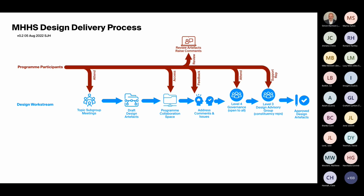What has happened is the red line there shows how participants have engaged. They've attended the working groups. They're able to access and review and provide comments against the artifacts as they're raised. They'll receive the feedback against these. They have attended the level four working groups, and they will be supporting the rep in the constituencies as they attend the DAG. The right hand side of this flow will be taking place across September and October to get to an agreed baseline.